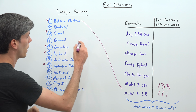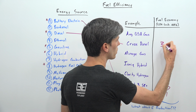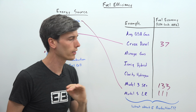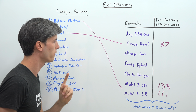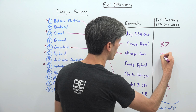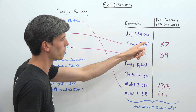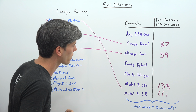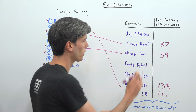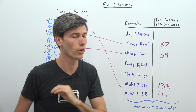For a diesel, the most efficient diesel in the US is the Chevy Cruze, which has a combined fuel economy rating of 37 mpg. For gasoline, purely gasoline, no hybrids here, the most efficient vehicle we have for 2019 in the US is the Mitsubishi Mirage, which is 39 mpg. And so this might be throwing a red flag at you, saying, wait a minute, the most efficient diesel gets worse fuel economy than the gasoline. And in the real world, there may be a diesel example that's going to beat the combined rating of the best gasoline example because diesel engines are more efficient.